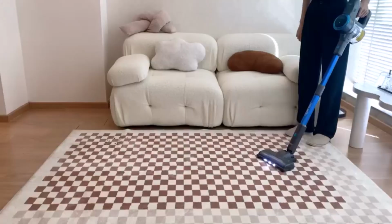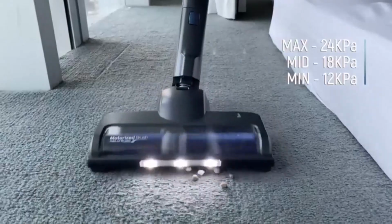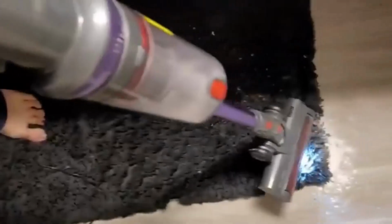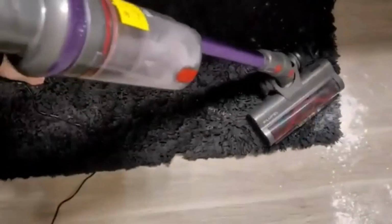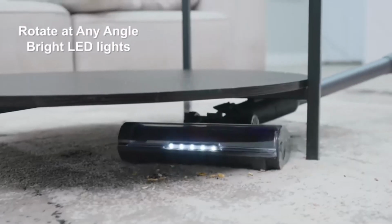Are you tired of battling pet hair, dust, and debris in your home? Well, today we've got you covered with our top 5 picks for the best vacuum cleaners on the market. From powerful suction to specialized pet tools, these vacuums are designed to make your cleaning routine a breeze.